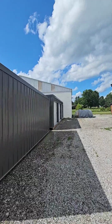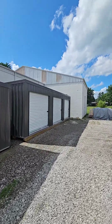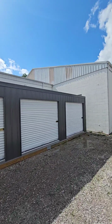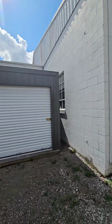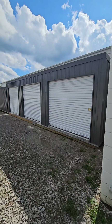Now, let's say y'all want a portable self-storage building. Someone was asking me about that earlier. We got these over here. This is a 10-foot by 30-foot custom fabricated portable self-storage building, guys. A lot of folks want to get into the self-storage business and they don't know how to do it, but they got some land. Well, get you one of these, okay?